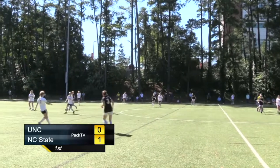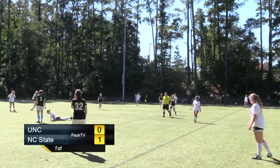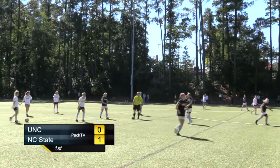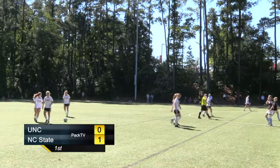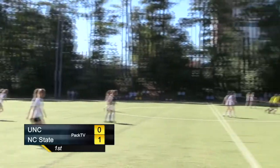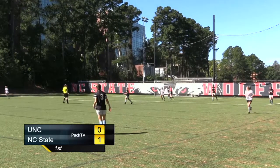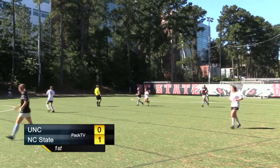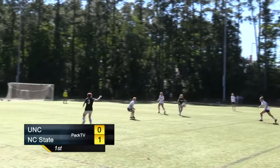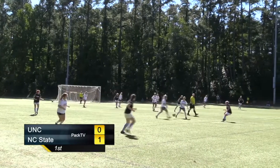So we'll see how aggressive State is now. That pass was poor, and Caroline Wooten will receive it and be fouled there. No, I'm sorry, that was Maggie who was fouled for State. So State will get the free kick. Foul on Wooten. We booted along. Keeper a little hesitation, but still managed by Walton. Walton's going to punt it all the way down. Great bounce. But State will get it back.